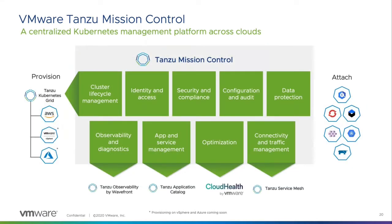So let's talk about some of the use cases from a high level before we start to dig down. The first thing I want to talk about is that Tanzu Mission Control has two categories of cluster management. On the left side, we have provisioned clusters. On the right side, we have attached clusters. So I'll start with attached first. As you may infer, attached clusters are clusters that weren't provisioned via Tanzu Mission Control, but have been attached after the fact to be under the control of TMC.